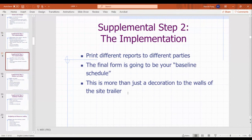Some of the other implementation steps, the supplemental steps, compiling the information and disseminating the information, can be a complicated process. An extremely detailed 300-line schedule that takes up pounds of paper might be useful for the superintendent or maybe the project manager from the owner, but in a lot of cases you're distributing schedules and you're going to tailor them to include the information that is pertinent to whoever you're giving it to.